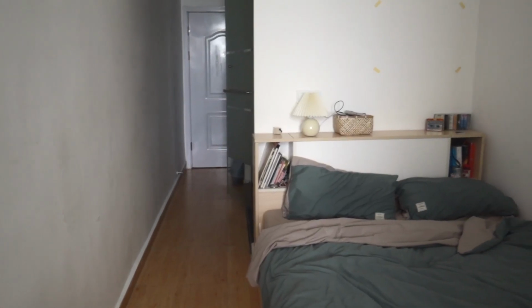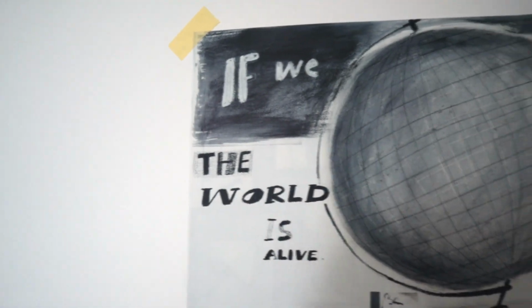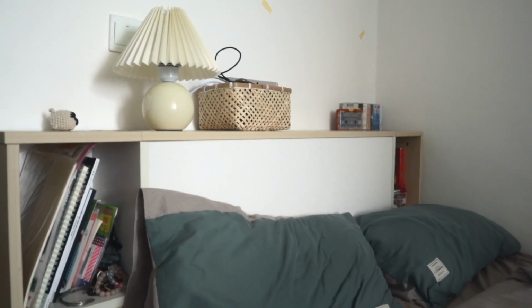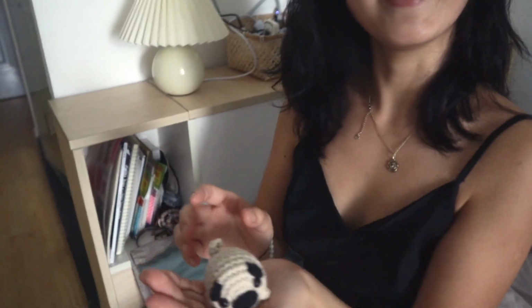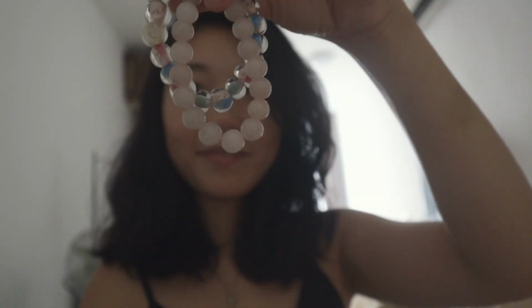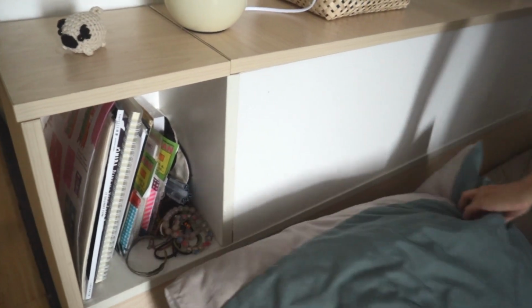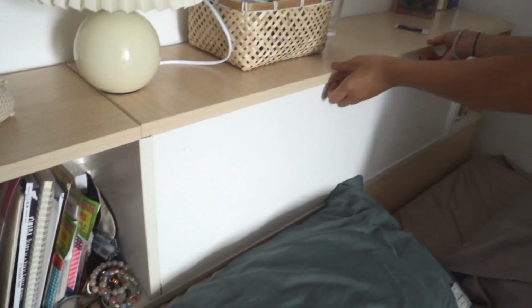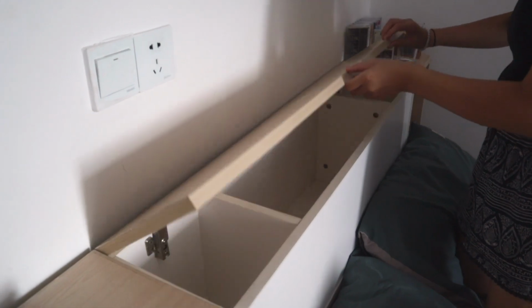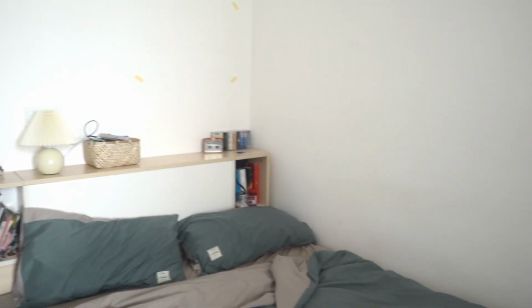By now the poster I've put up has already peeled off because masking tape doesn't hold up well against the humidity in Guangzhou. But over time I have gathered a lot of cute gadgets around the nightstand, and it kind of feels like a treasure chest full of my favorite things. I've always wanted to open this thing up, but I guess it's not openable. No, I tried. Oh, wait! What? Oh, damn. That's actually really handy.